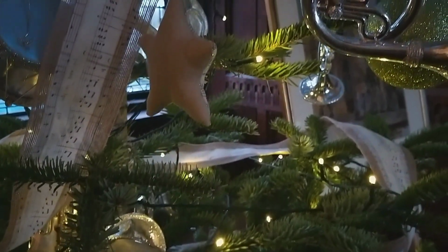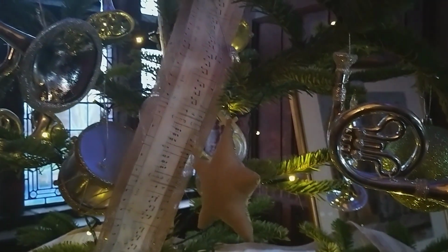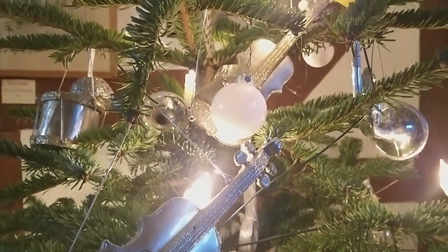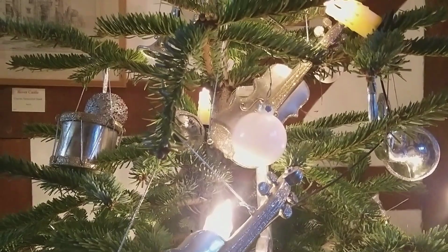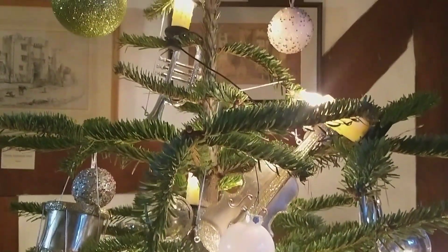I love the ribbon here with the music running along it. See how many instruments you can spot. A French horn, trumpets, a violin, and the tree topper. The top of this tree is a little drum.